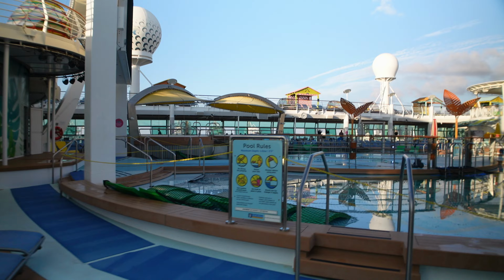We're going to start on deck 3 aft, where you'll find the main dining room. We ate dinner here every night. Heading forward, you come to the art gallery.